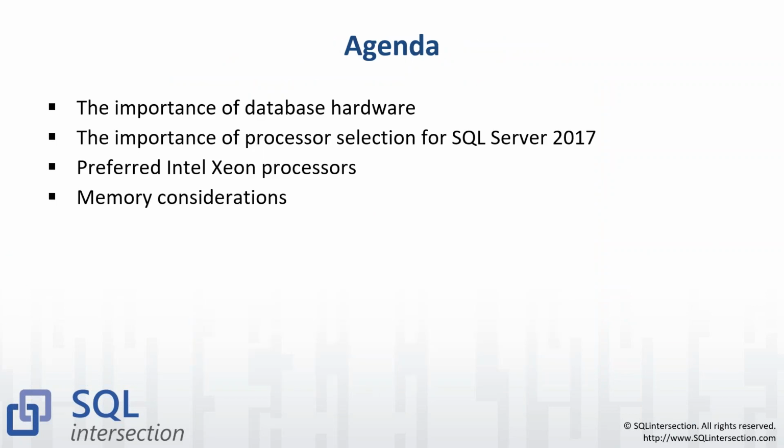So anyways, the real presentation: we're going to talk about the importance of database hardware and the importance of processor selection for SQL Server 2017 and also for older versions. And we'll talk about some of the best Intel Xeon processors for SQL Server so you can get the best performance for the lowest license cost. And we'll talk a little bit about memory and some configuration issues for hardware. So that's what we're going to be talking about today.